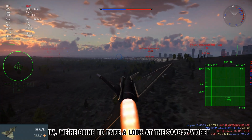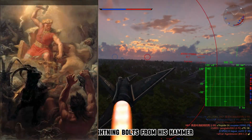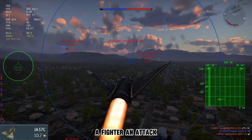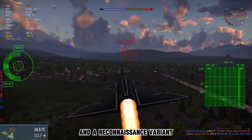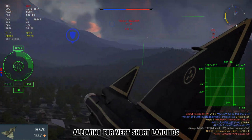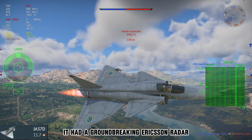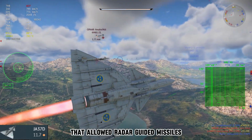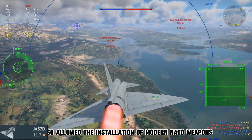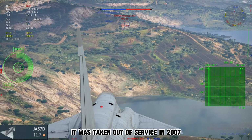Now, we're going to take a look at the Saab 37 Viggen. The name refers to the tufted duck in English and Thor's lightning bolts from his hammer. Viggen had 5 main variants: a trainer, a fighter, an attack, a multi-role, and a reconnaissance variant. It is also one of the few afterburning planes with reverse thrust, allowing for very short landings, which was crucial for Sweden during the Cold War. It had a groundbreaking Ericsson radar that allowed radar-guided missiles such as the RB-71 Skyflash. Later variants also allowed the installation of modern NATO weapons such as the AMRAAM. It was taken out of service in 2007.